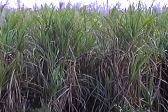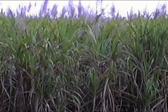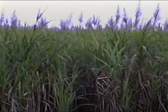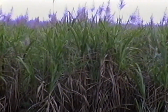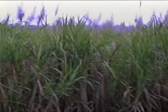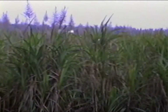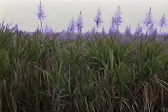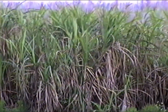When it grows up to the height of that out there, then it's ready to be cut. Before it's cut, it is burnt. We've seen a couple of fires, they burn all the way around, maybe 40, 60 acres at a time, and they all torch it on all sides, and it burns very fast. Just enough to take the dry leaves off from it, and then they go out and hand cut it.